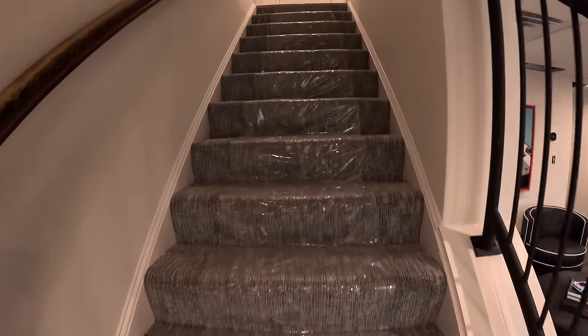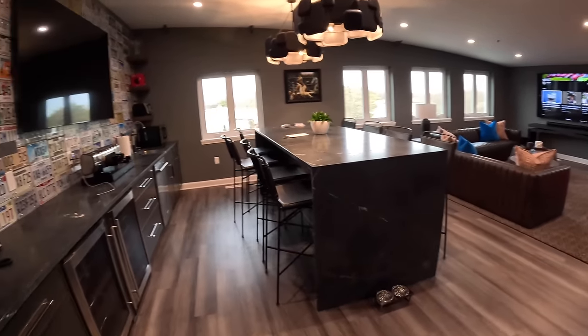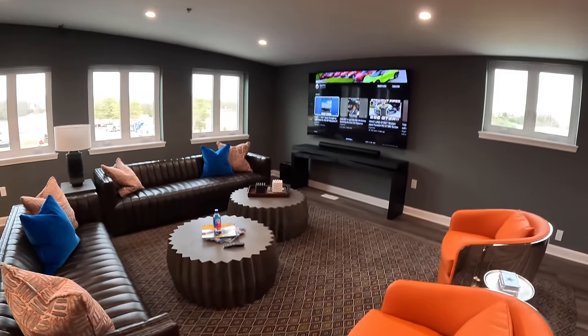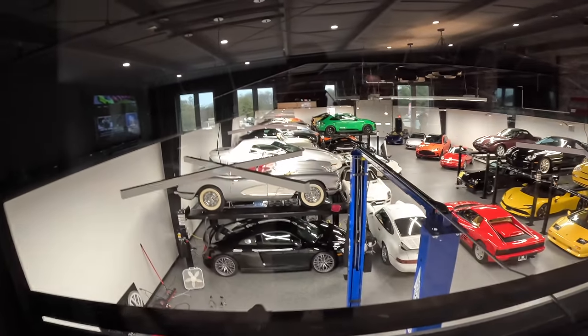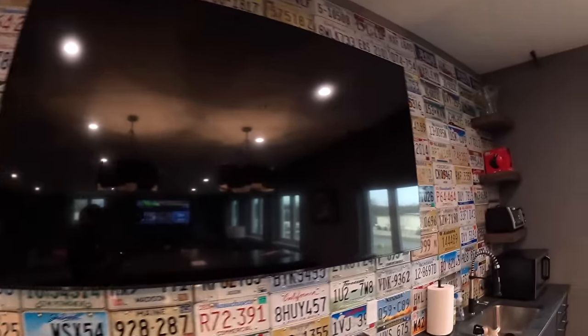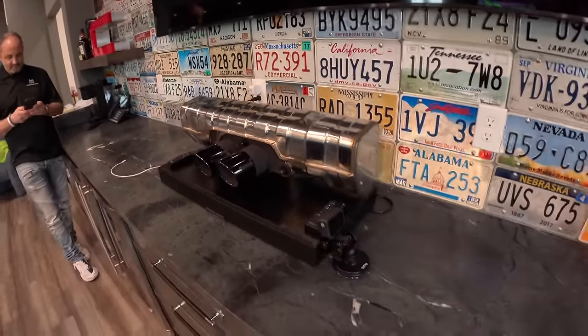All right, upstairs, we got another lounge area with a little bar set up. We got drag times up on the big TV. And we can see all the cars through this nice window over here. Over here, we got some more office space, bathroom, another office. Check out the license plate wall we got up here. A $12,000 Bluetooth Porsche exhaust stereo. That thing's nuts. Over here, we want to do a racing sim.